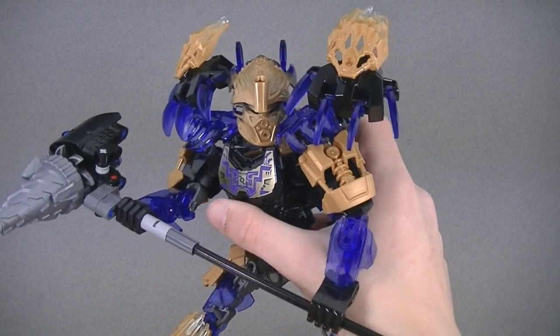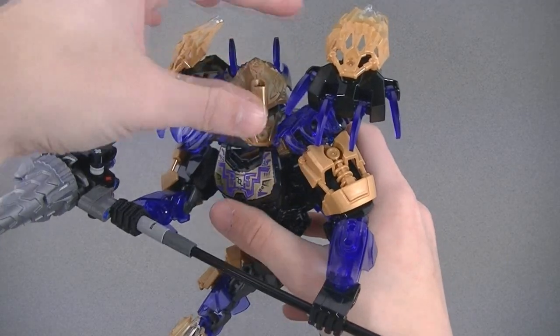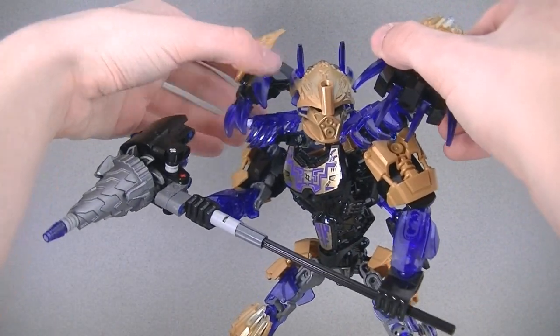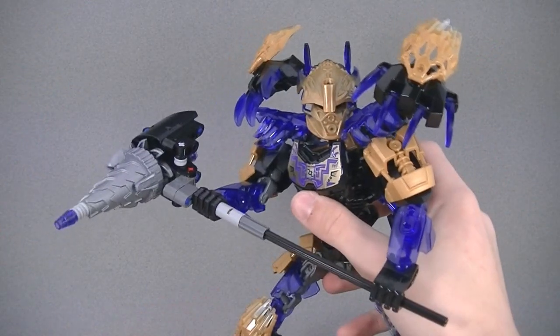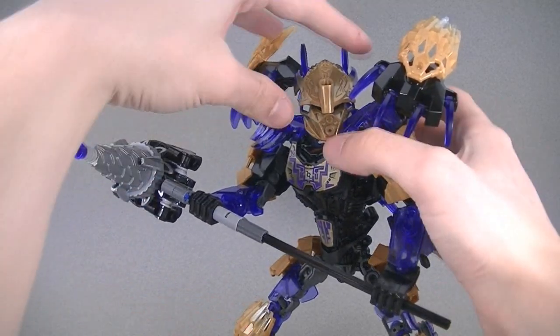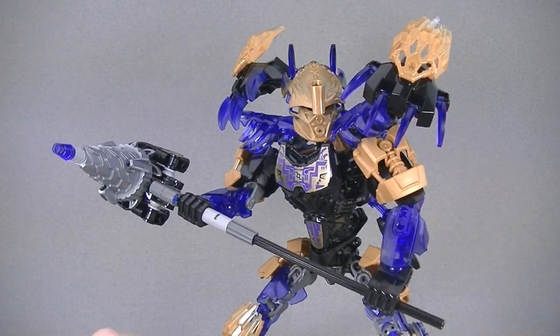Onua, which just looks awesome. Again, this is one of my favorite combinations. And it has been my favorite since I saw the pictures. I think overall, and again, this might change when I build the other ones, but overall, I do think Onua is my favorite visually. But again, as I have more time to play with them and form more solid opinions, that could change.